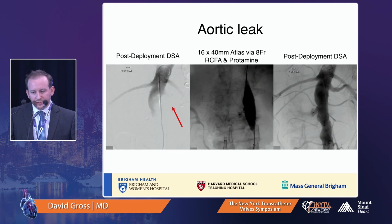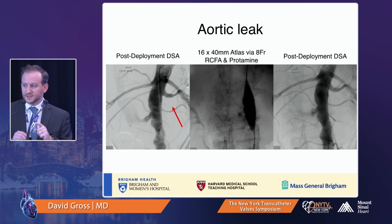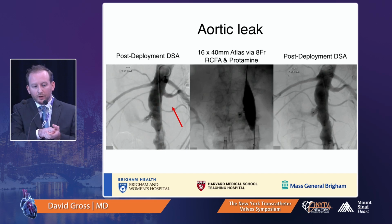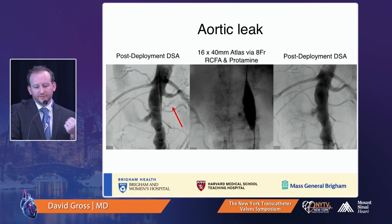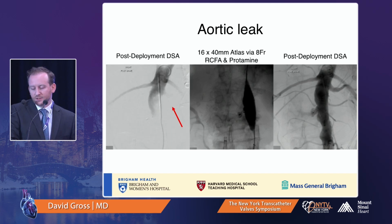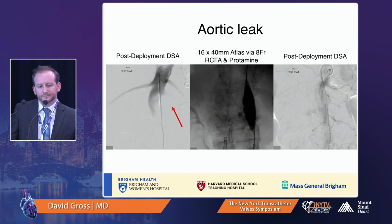And this is because what I didn't show you is that in the initial attempts to cross, we tried a couple of times the Estado, and I think we ended up in the wall intramurally of the aorta and may have gone around into the retroperitoneal space. And so with this, we ended up ballooning after some protamine with a 16x40 Atlas and had to upsize our arterial access to an 8 French. And after several rounds of ballooning, we ended up with a post-DSA as follows.